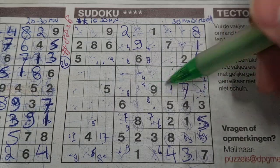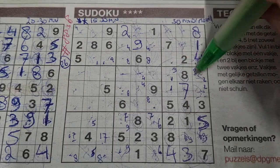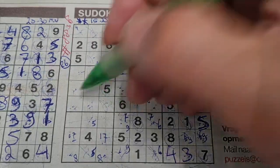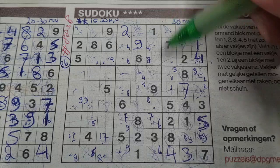Well, we have a 9 in the middle row, no 9 in these two boxes, so the 9 could be here, could be there. 9 in one of those two boxes in this row, 9 in the middle row, so the row below, the only 3 places left for the 9 should be here or there. We have a 9 in this column, no 9 there, 9 could be here, could be there. Come on.